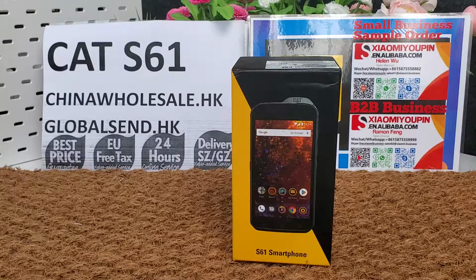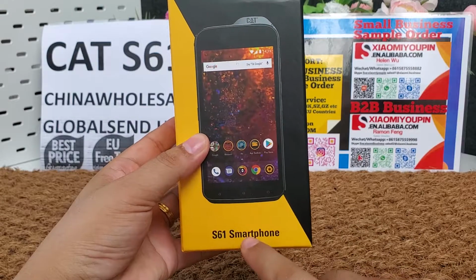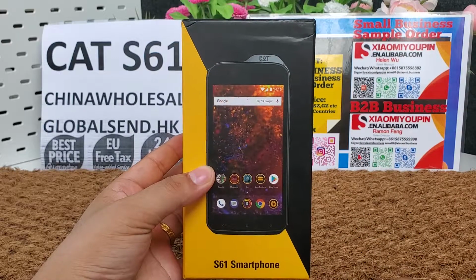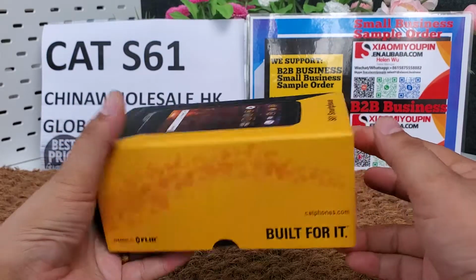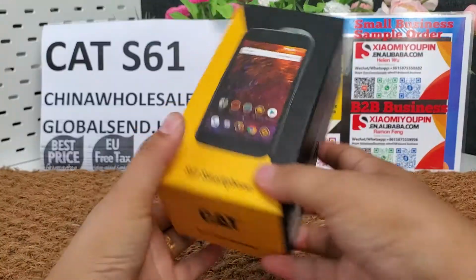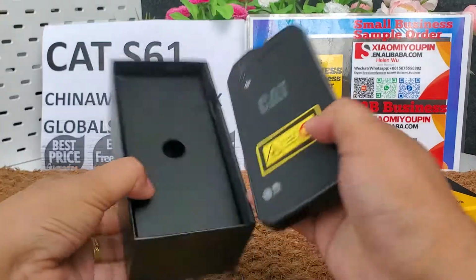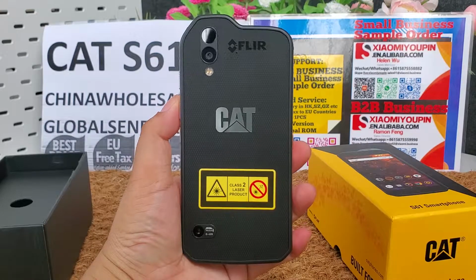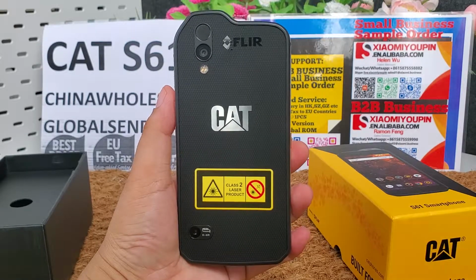Okay, now let's continue to unbox it and review it. S61 smartphone, Cat. It has global FDD LTE connectivity, so it can work around the world. It supports multi-language menus and Google applications, including Google Play Store. Let's take it out. Here's the phone. A super flagship Ruggedphone.